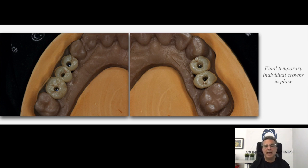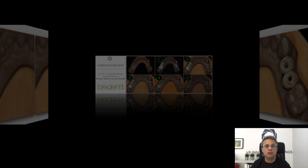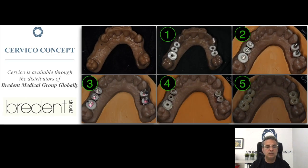The patient had a very big business trip that they needed to get to. And this is the final solution. The actual final case, I think it was after COVID, so it will probably come out later on. But this just shows you that it's very versatile, there's many things that you can do with the system itself.